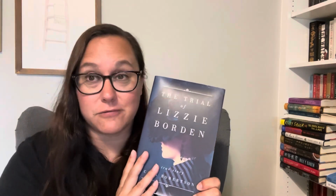First one I have is a nonfiction. This is The Trial of Lizzie Borden by Kara Robertson. This takes place in the late 1800s, where Lizzie Borden is put on trial, accused of killing her parents. It takes a look at what the town was like at the time, the other characters involved in this case and in Lizzie's life, and really gets into the trial. It's a pretty comprehensive book. We have photographs in there, we have a map at the front. It sounds like a really great read. I've heard good things about it. I think I might try to find it on audio and read and listen to it at the same time. But we've got that one for my first book.